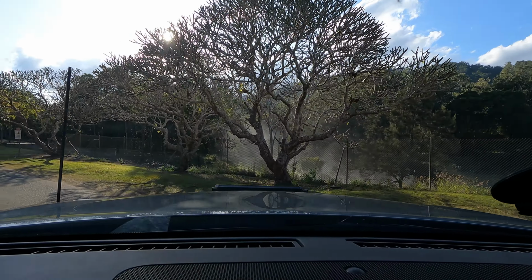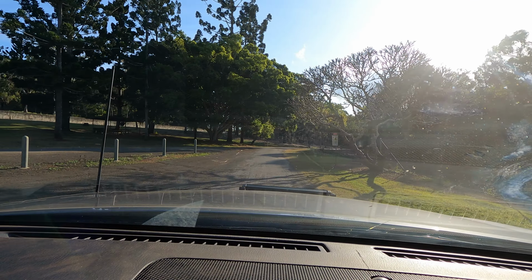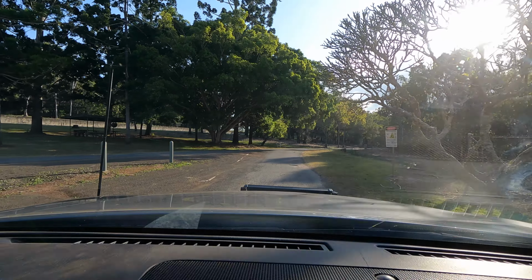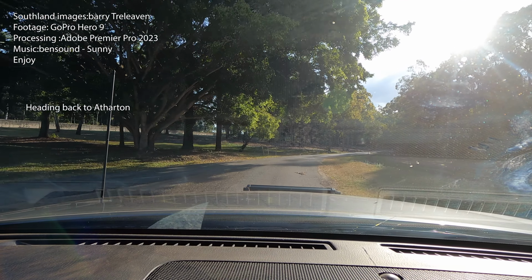Amazing. A couple of what look like walnut trees. I don't know what trees they are really, but they look like it. Little picnic area over there that needs a lot of love.